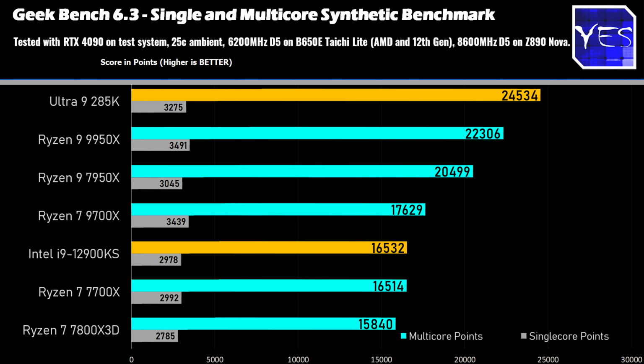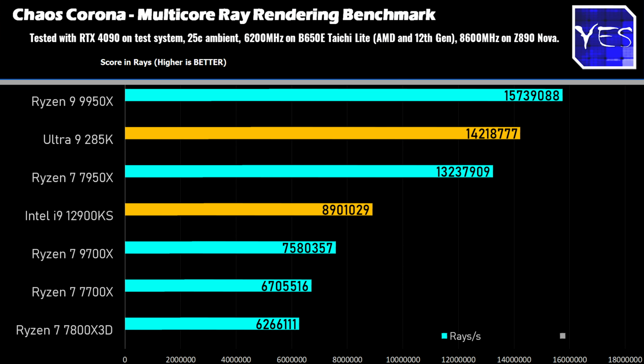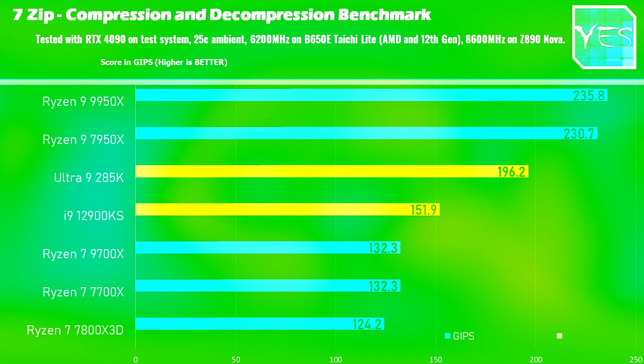So this was actually a surprising result. Say, for instance, you're doing some sort of AI application or using some sort of core crunching utility, then the Ultra 9 285K may be the best in slot for you. That's why I'm not going to completely write it off in this review, because I feel like it does have some merit to it. This is where it starts to come to light when we look at some of these benchmarks. If we move over to, say, the Chaos benchmark, it's doing quite well here too. But then if we go over to 7-Zip, it is underperforming, especially versus the 9950X.